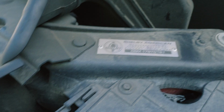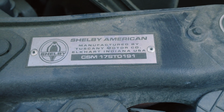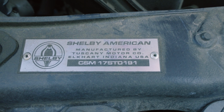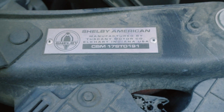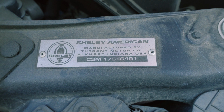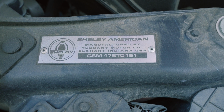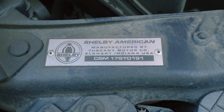Direct air intake. Another cool touch is that when you buy a Shelby American vehicle, they give you these chassis numbers. Now, this is CSM, it's sub 200, right? 191. And it is manufactured by Tuscany Motor Co., Elkhart, Indiana, USA. You may be wondering, well, what does that mean? Tuscany is licensed with Shelby to finish out many of their builds. The trucks in particular are finished out at the Tuscany Motor Company in Elkhart, Indiana, versus the Shelby Mustangs. They are built at Shelby American in Las Vegas, Nevada.